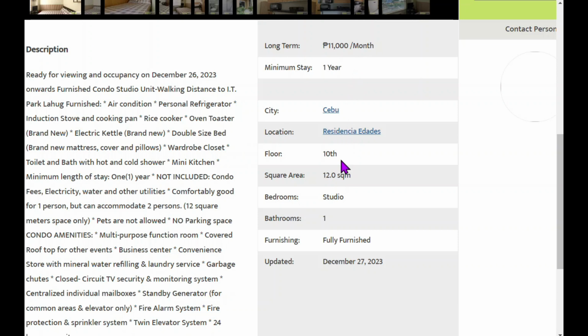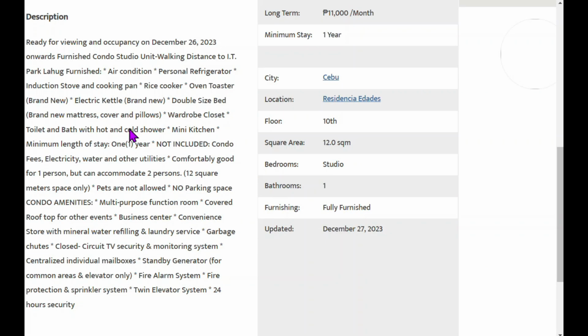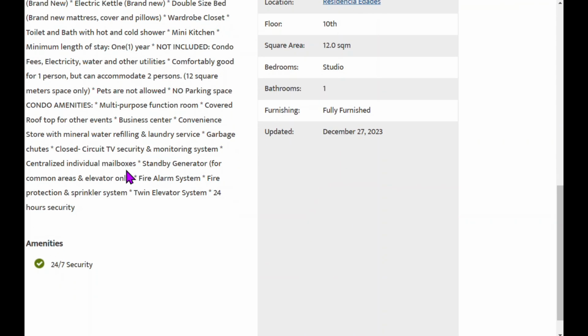Most of them don't tell you what floor they're on. 12 square meters, pretty small. Studio fully furnished. And it gives a list. This is unusual. It gives a very full list. Induction stove, cooking pan. I will put a link at the end of this video of the video I did of the condo that I lived in.